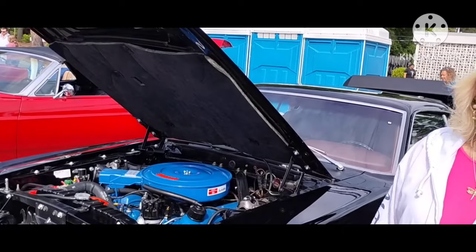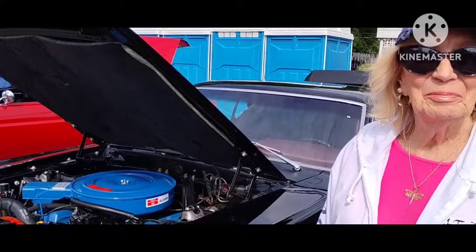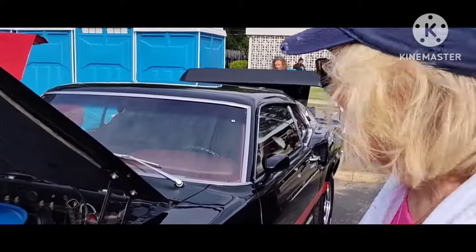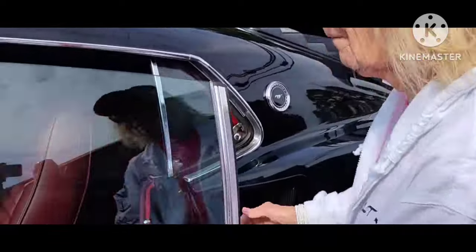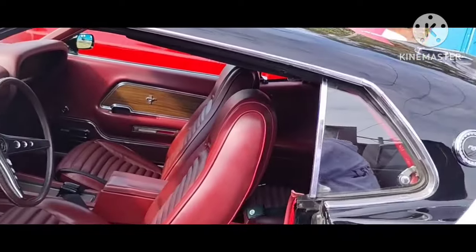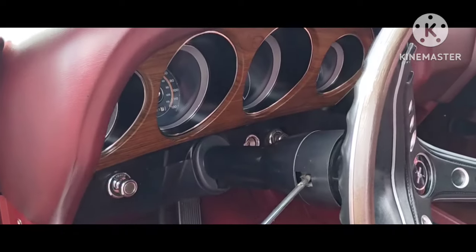Oh, that's a pretty car. And where did you get it? And how long you've had it? Do you mind if I look at the interior on your car? No, I don't. I wasn't able to a while ago. I thank you for taking the time to show it. You're welcome. So this is the original color of the interior and everything? Yes, everything is original.